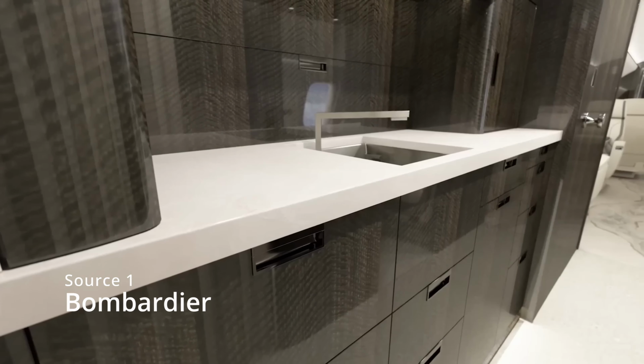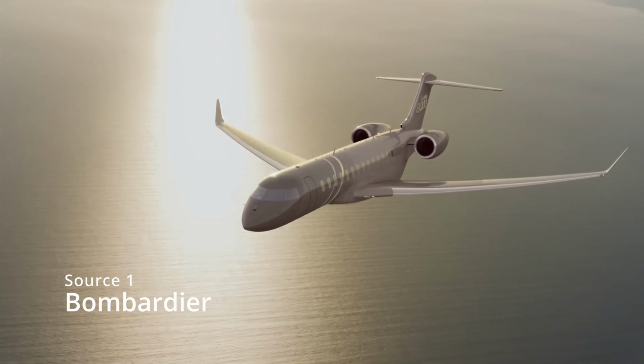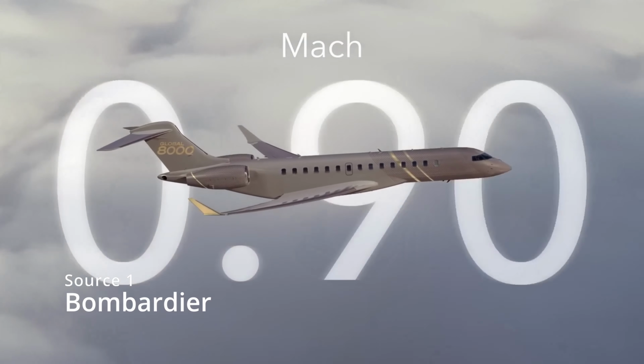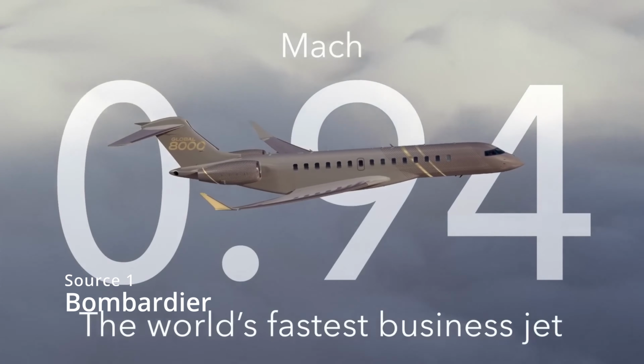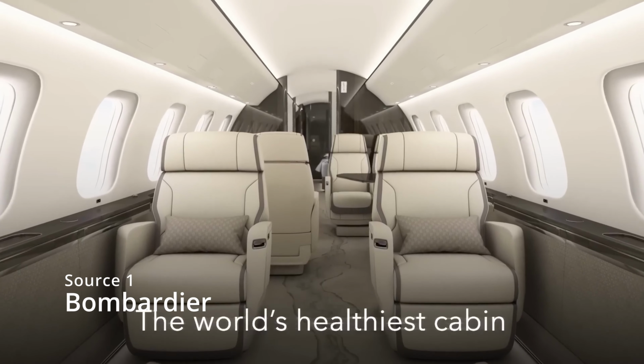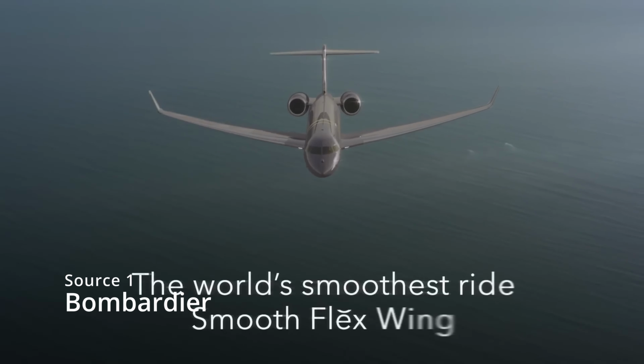The Global 8000 is Bombardier's newest design in business aviation. It features an impressive range and speed, which also makes it the fastest business jet ever built. It's built for the demands of modern executive and business usage and is equipped with the newest technology available on the market.